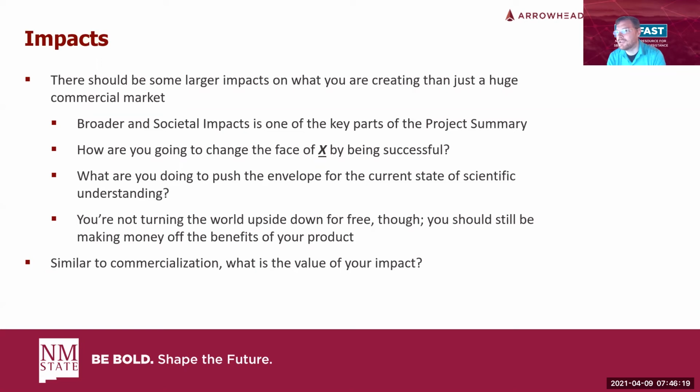You have to be able to show what you're going to do and how it's going to change the face of how we interact with whatever it is you're creating, how we understand the fundamental science from it. How are you breaking the mold so hard that everybody pays attention and goes, holy crap, I didn't think we could even do that? That is the type of impact that NSF is looking for.